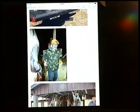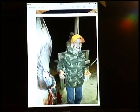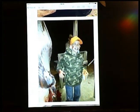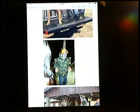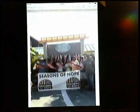I think we've shown most of these here. Good rabbit stuff here. We didn't show this one, did we? A little boy with his first deer. He's excited. Who was this? You remember? That's Luke. That's the same kid that was holding the rabbit. He got to go and kill his first deer this year. He was tickled. And we showed all these here too.